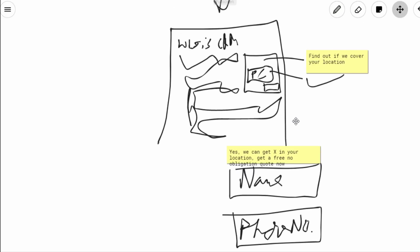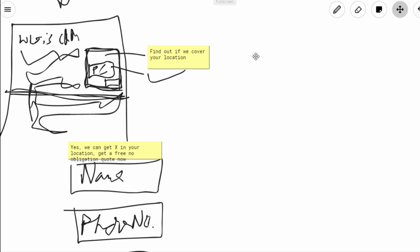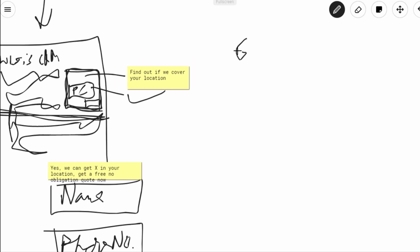The reason we have it right here above the scroll is so that it makes sure everyone sees it. Even if someone hits this page and doesn't scroll down, they've still seen our call to action. This is actually the most prominent thing on the page. So what are we doing here? We're doing two things.